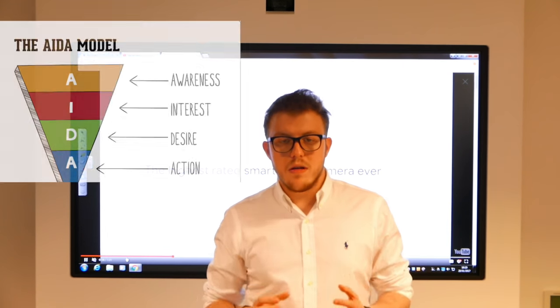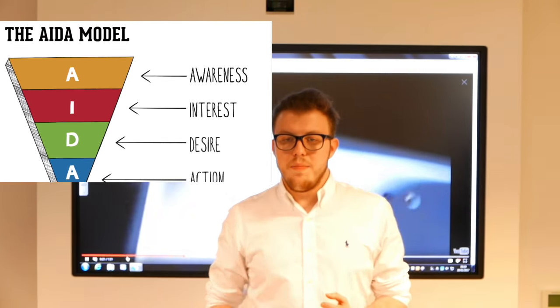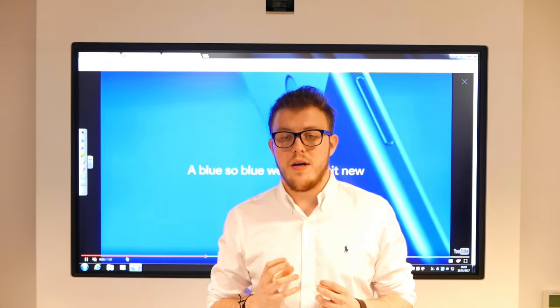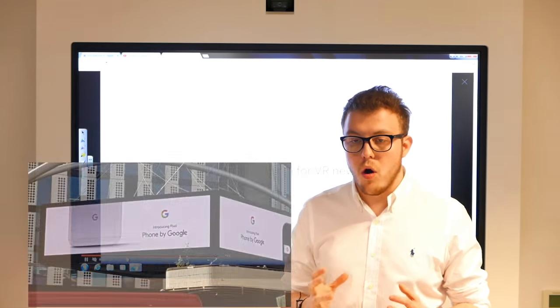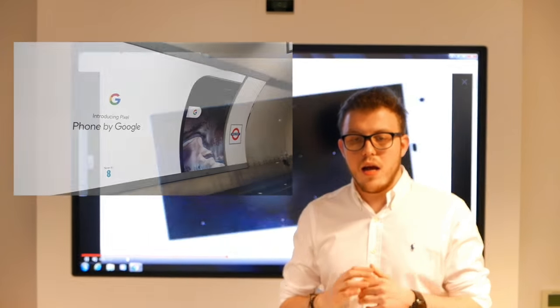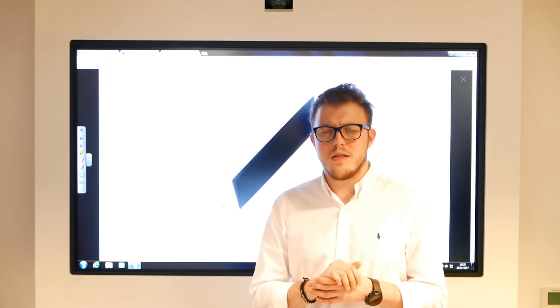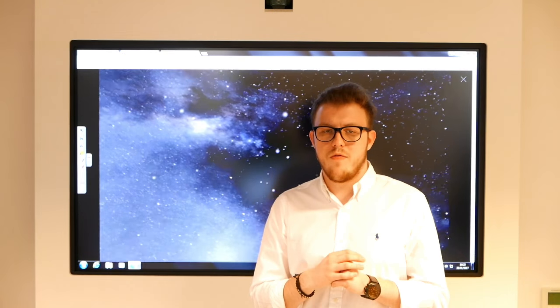Considering the AIDA model, Google's prime focus would be the first A, meaning they have to create awareness. No wonder they had a huge budget for advertising of £50 million only in the UK. No surprise that last year in the autumn London was full of Pixel adverts. This should not come as a surprise considering the big budget Google allocated for this.